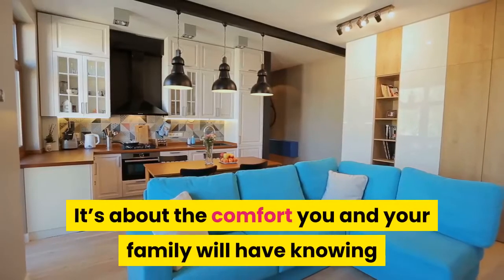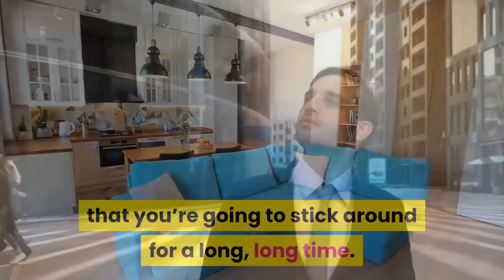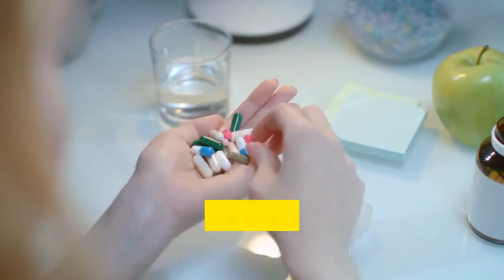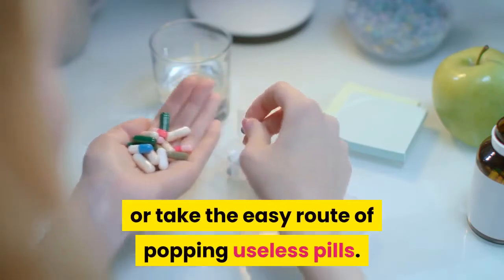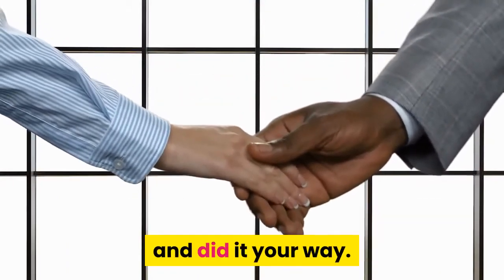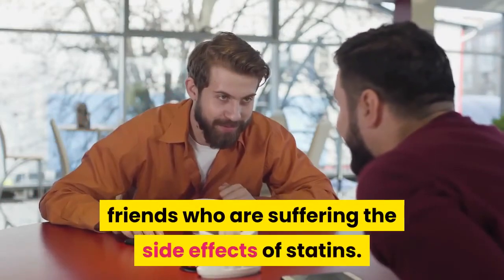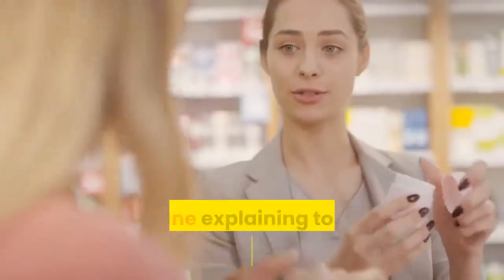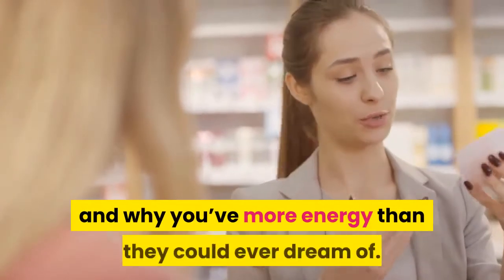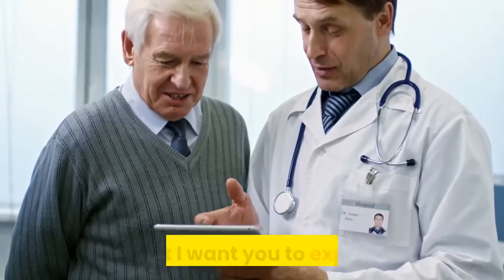It's about the comfort you and your family will have knowing that you're going to stick around for a long, long time. And it's about the pride you will have because you took action. You didn't just give up or take the easy route of popping useless pills. You took the road less traveled, you took matters into your own hands and did it your way. Just think about having a conversation with your friends who are suffering the side effects of statins. Imagine explaining to them why your heart is as good as a 25-year-old's and why you've more energy than they could ever dream of.